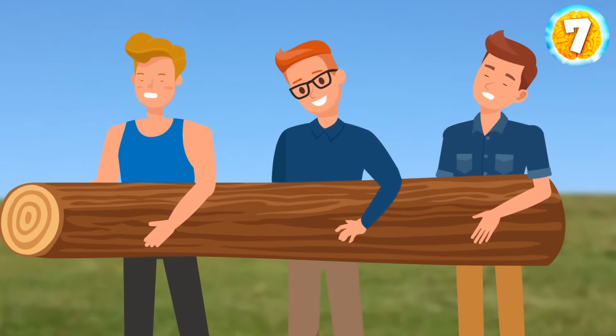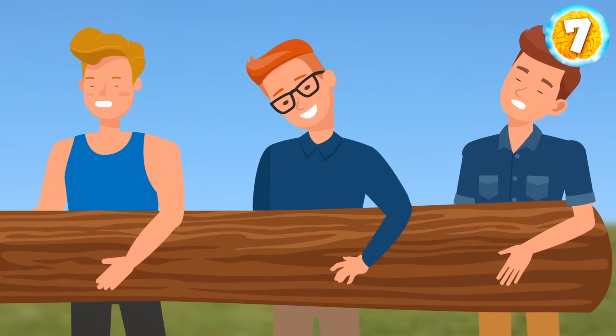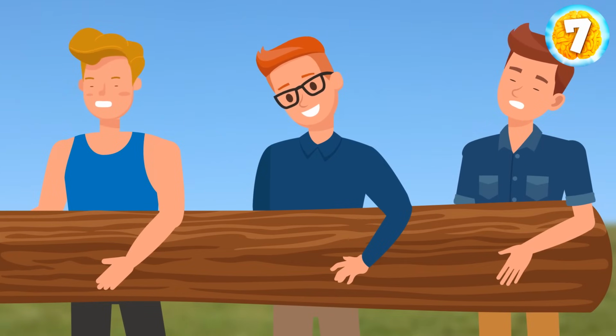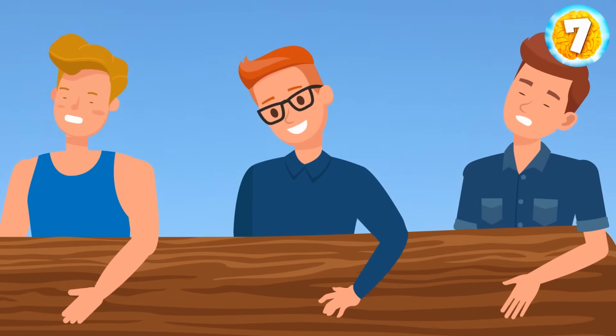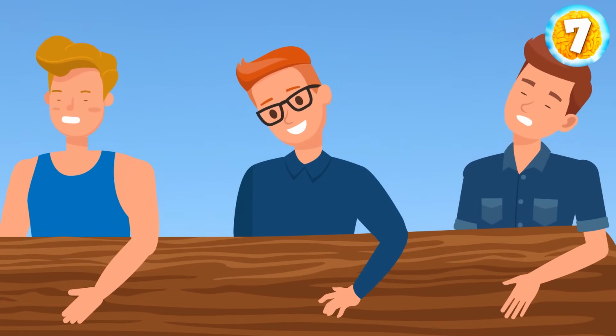It's the man in the middle. For one thing, he's wearing a suit, which is a strange choice of clothing for such a task. Plus, his face is quite relaxed, and his eyes are open. It doesn't look as if carrying the log feels like hard work for him.